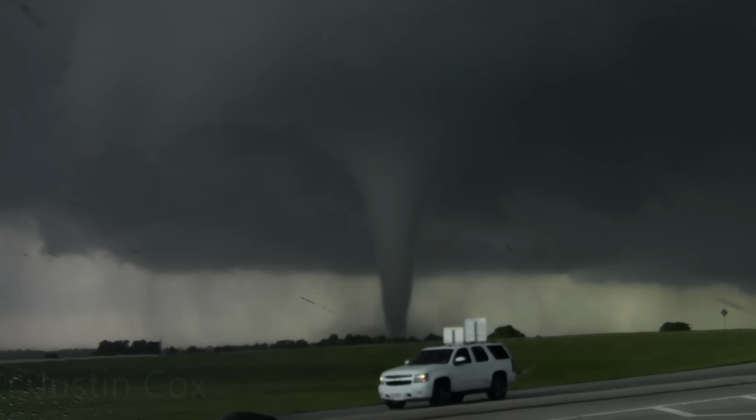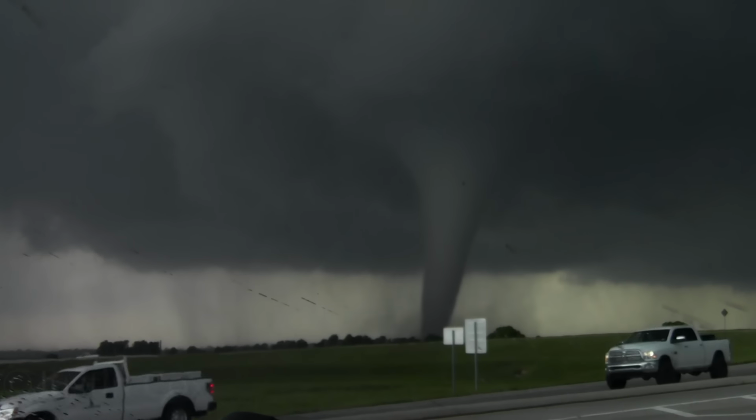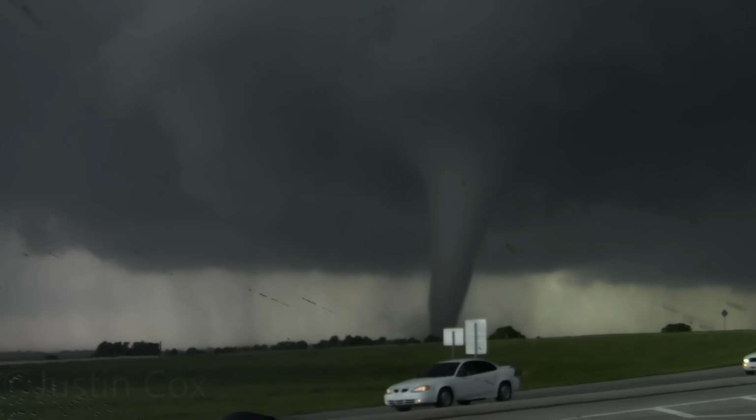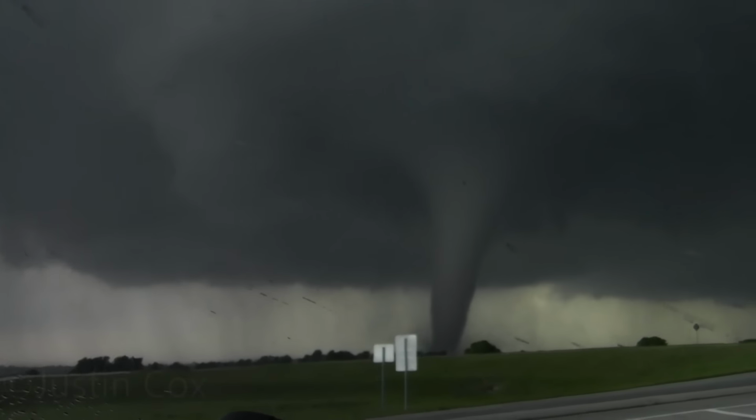Chris, give us your exact location right now. We are right between Penn and May on 149th. We're looking just south of due west on 149th. It looks like it's south of 149th. It looks like it may be getting ready to come across the river right about now. It's north of that power plant along the river there.